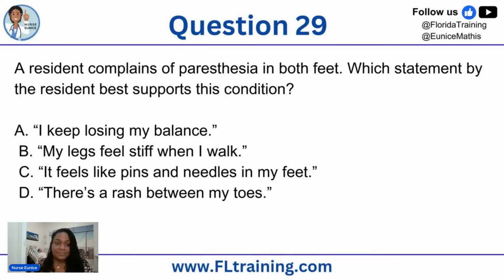Question 29. A resident complains of paresthesia in both feet. Which statement by the resident best supports this condition? All right, so is it A, I keep losing my balance? B, my legs feel stiff when I walk? C, it feels like pins and needles in my feet? Or D, there's a rash between my toes? So what does paresthesia mean?